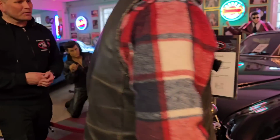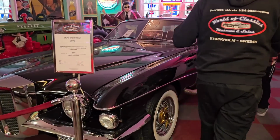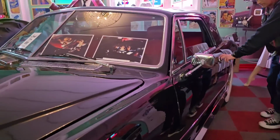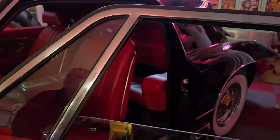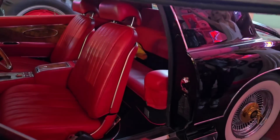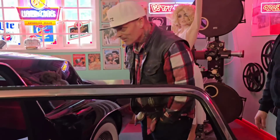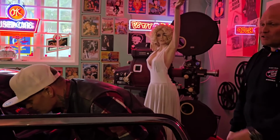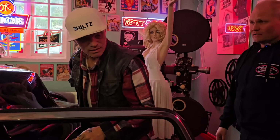So much custom work. Everything inside of the car, the gold, and it's a real 24 karat gold. So these cars are extremely special. I also have the authentic autograph from Priscilla Presley on the glove compartment box. Elvis Presley had five of those, and this one is one of them.